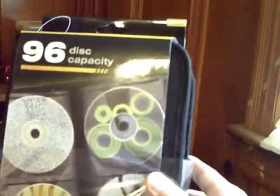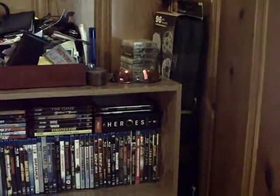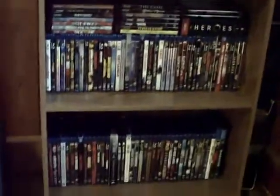One thing I have been investing in is at the local Family Dollar stores here in North Kakalaki. They've got these 96 disc capacity binders. This is really good if you want to use it for DVD-Rs and things of that nature, or music, whatever you have. I've invested in a few of those for backup, just to keep everything nice and neat. Kind of moving over to the entertainment center here.